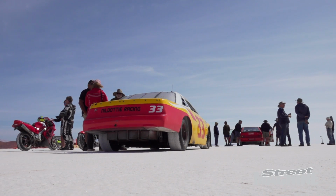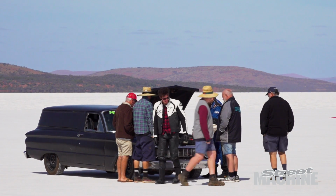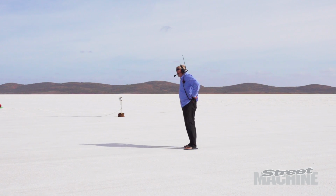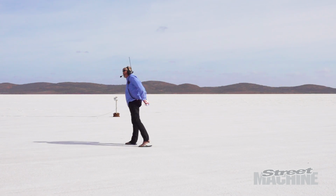There's a lot of waiting to be done out here on the Salt, but because of the natural attrition of race cars, we've lost a few guys along the way, so therefore we've got a better chance of making passes today than we did yesterday. Yesterday actually only had half a day racing, so we lost a lot of race time. Let's do it. Woo!